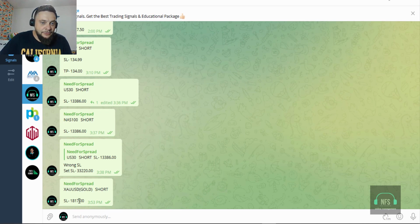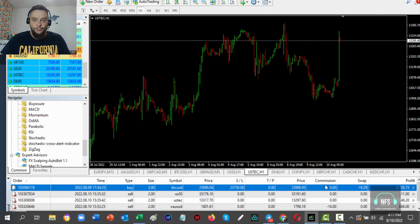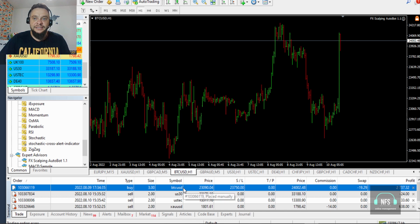And this is my Telegram group, and as you can see here, I have all the trades on gold, on NAS 100, on US 30 also. Here are all these trades that I'm showing you right now on my MT4 platform. So, I hope you caught these trades.